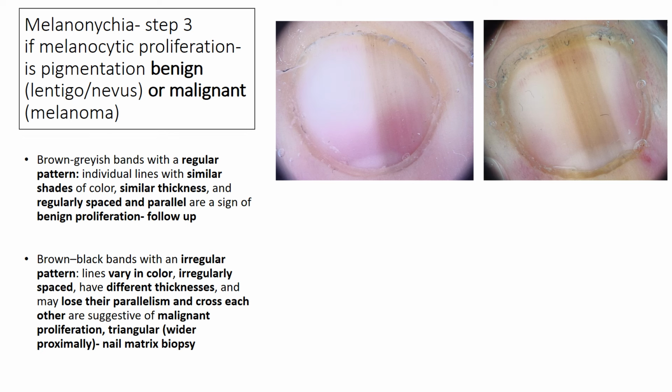So, when melanonychia is considered a melanocytic proliferation, the most important thing is to decide whether it is benign or malignant. Brown to grayish bands with regular pattern, including individual lines with similar shades of color, similar thickness, and regularly spaced and parallel, are a sign of benign proliferation, and such lesions can be monitored.